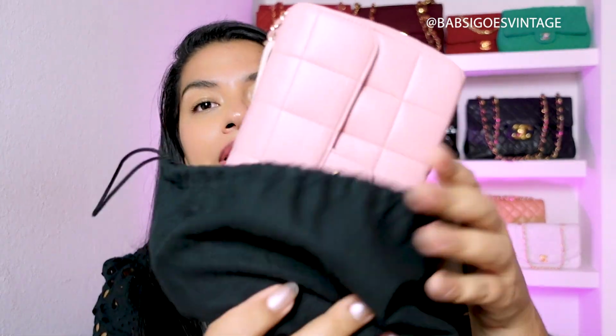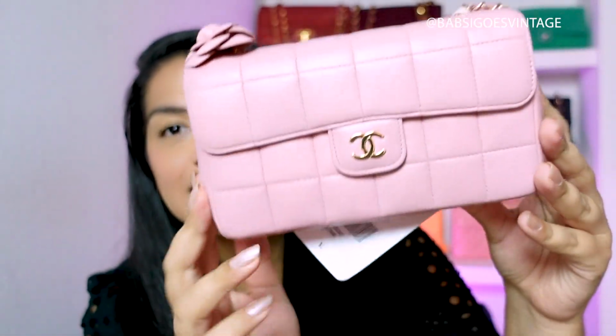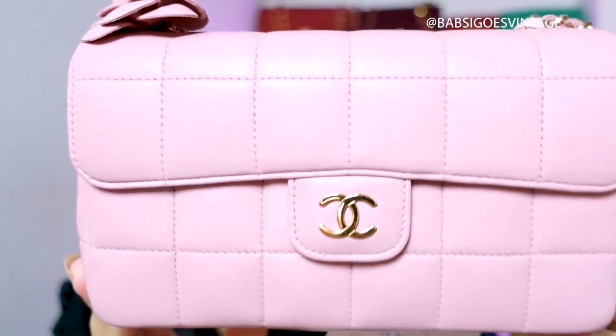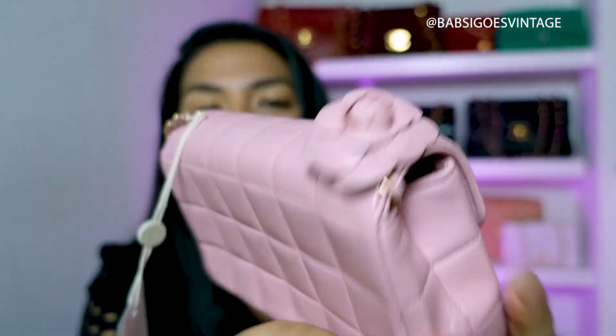And let me reveal the bag to you and then we can have our little chit-chat convo. So, the beauty of the day is this amazing mini chocolate bar bag in the pink color.